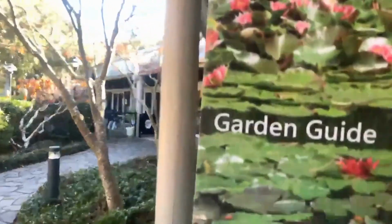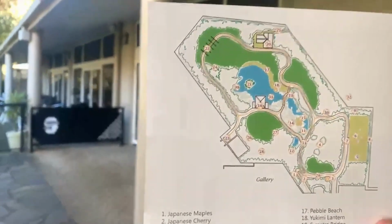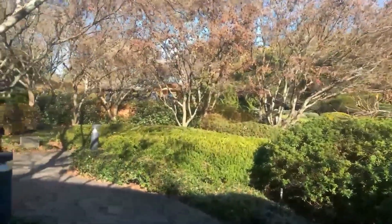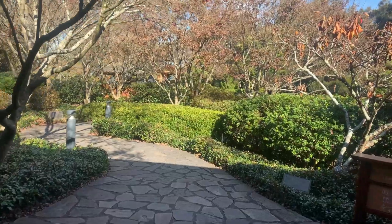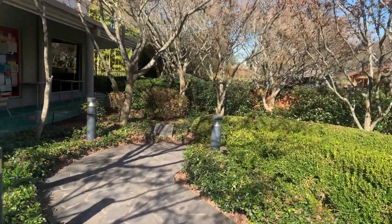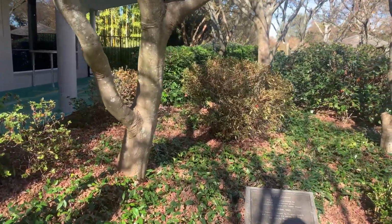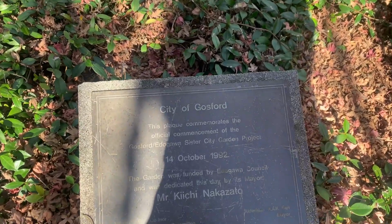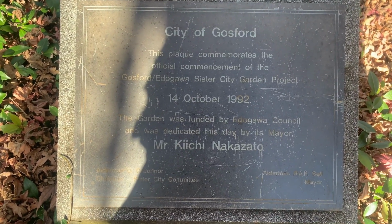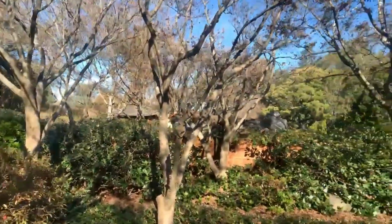So here we go. Here's my garden guide. And on the back, we've got the map. And we're going to follow the route by the numbering on the map so that we can identify all the important features as we walk around. It's a gorgeous day here in Gosford. We're in a part of the Central Coast called East Gosford, which is about 85 kilometres from Sydney, or about an hour.